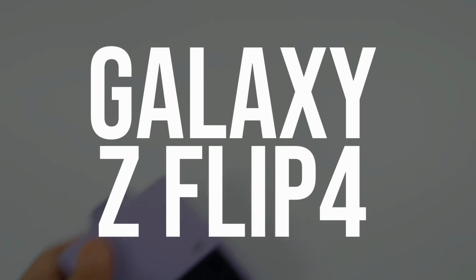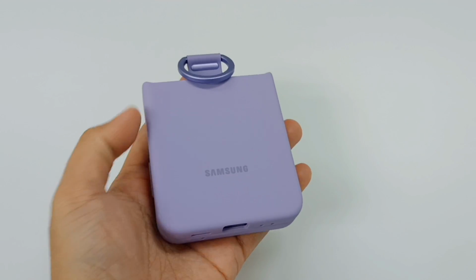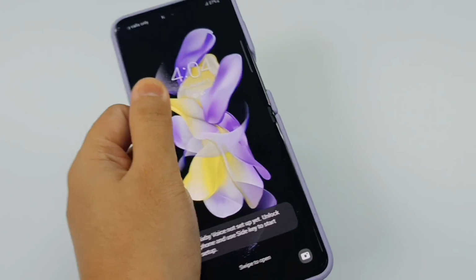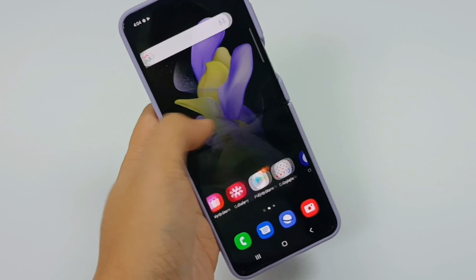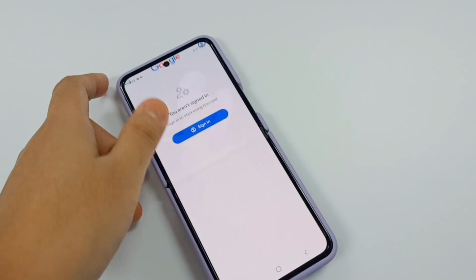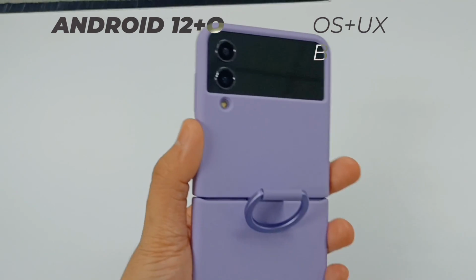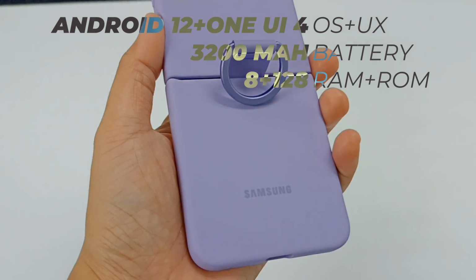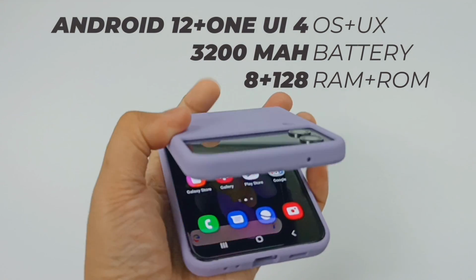If you're into compact foldable phones, then the upcoming Samsung Z Flip4 is for you. It is one of the newest foldable phones in the market to date that comes in a stylish purple color. And if you're into K-drama or K-pop fanatic, then this phone is for you. Upon initial checking, I found out that the Samsung Z Flip4 is powered by UI version 4, Android 12, runs in a 3700 mAh battery, and has a 128GB of storage and 8GB of RAM.